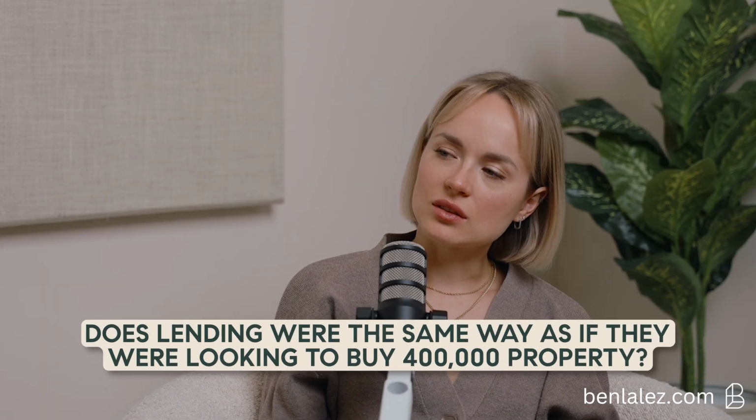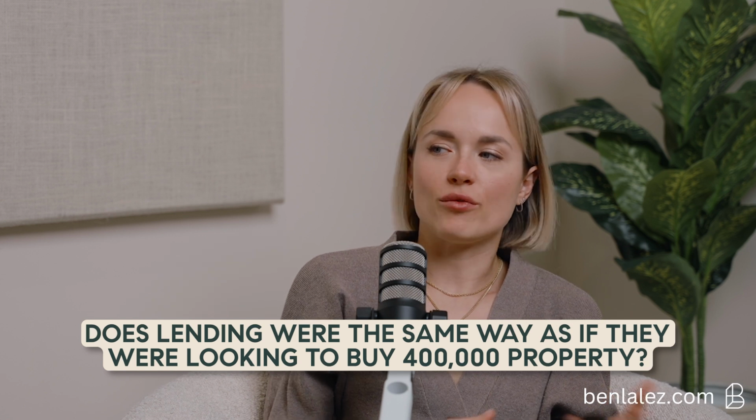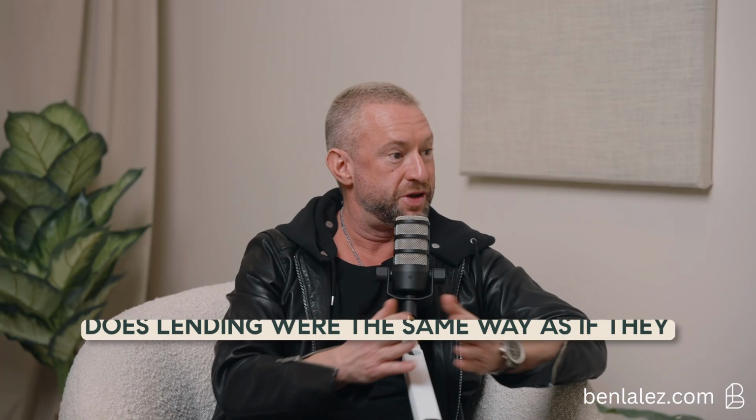Let's say a person just wants to buy something in a more expensive area, let's say Lincoln Park, a single family home, where the prices start from $1 million and up. Does lending work the same way as if they were looking to buy a $400,000 property? So there's conventional loans and there's jumbo loans. One of the main differences is the cutoff point between a conventional loan and a jumbo loan: any loan amount over or under $766,500.